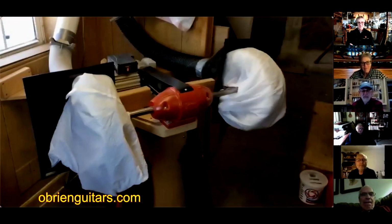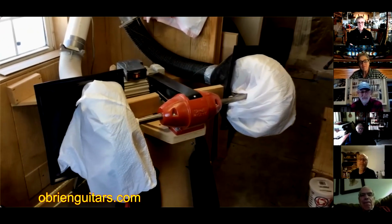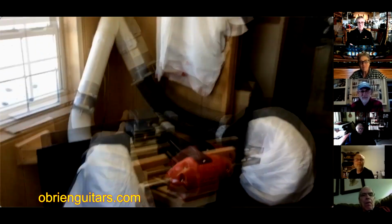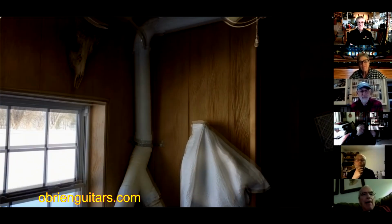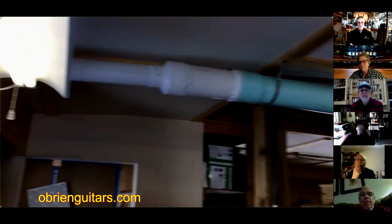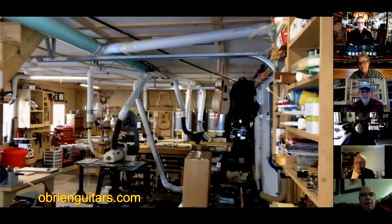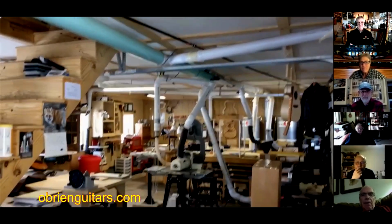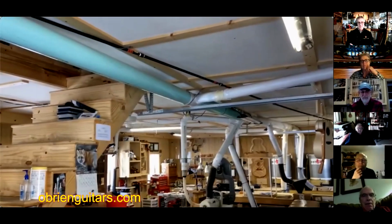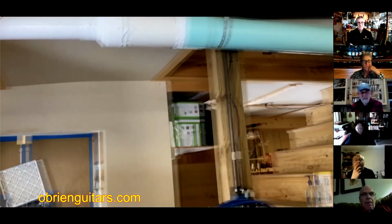My power buffer is right here inside the door. I've got the buffs covered with plastic bags so they don't get contaminated with wood dust. And this is hooked up to a dust collection system. There's one main trunk that runs down the whole length of the shop. And you can see the dust collector clear down on the far end with drops off that center trunk line to each one of the machines. This seems to be the most efficient way to run it and the least amount of air friction that reduces suction. So that's how I have that hooked up.